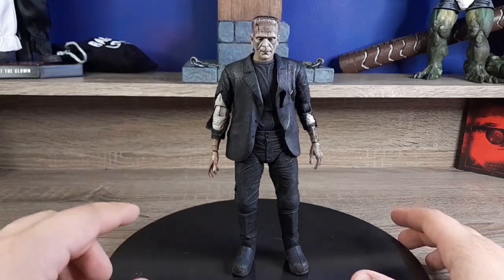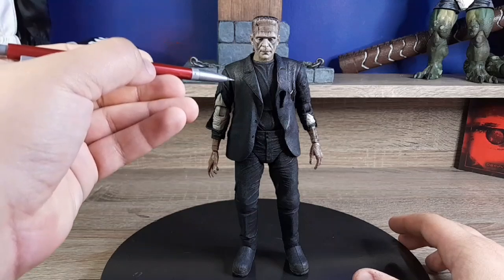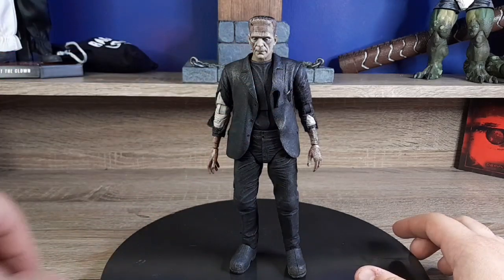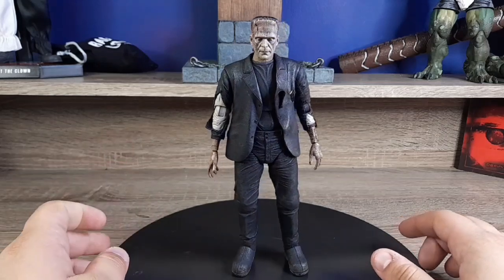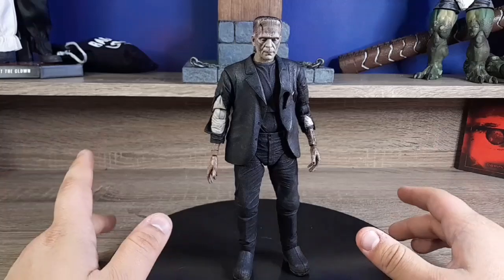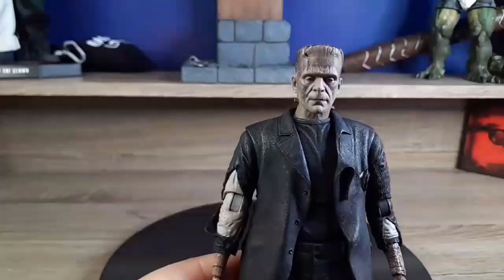I think the only thing I can complain about is, I believe I saw this on the packaging, and I'll probably have some references in the actual video, but on these sleeves here, you can see there's a dust effect. It's supposed to be a little bit wider than it is on the figure, but that's just a very small nitpick. Everything else is perfect. The sculpt work, again, is fantastic. I love how everything looks.